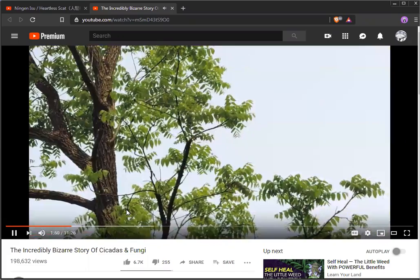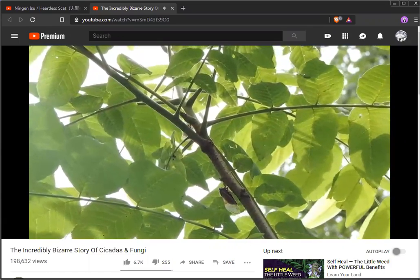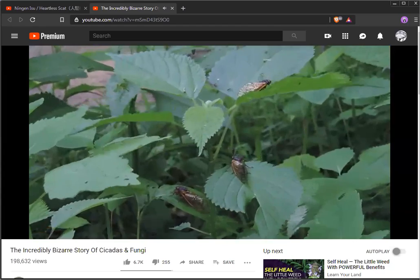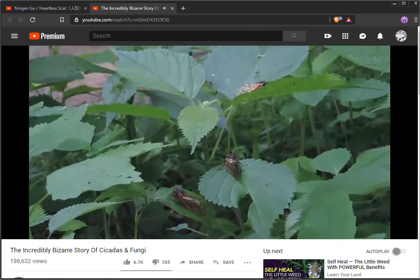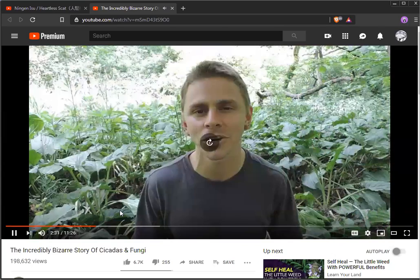Now the periodical cicadas that can be found right now in June of 2019 in the Northeast belong to brood number 8. So if you live in western Pennsylvania, eastern Ohio, or the tip of the northern panhandle of West Virginia, then you've probably heard or have come into contact with these insects. The last time this brood emerged was in 2000.